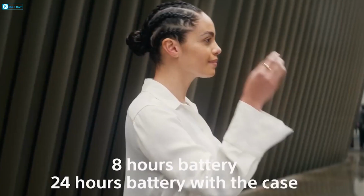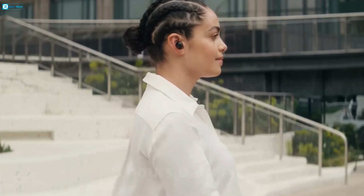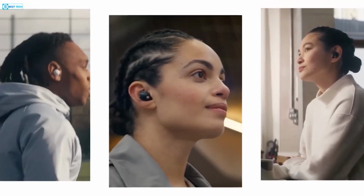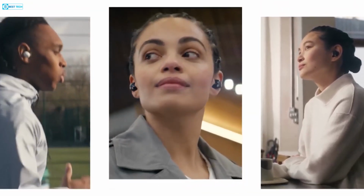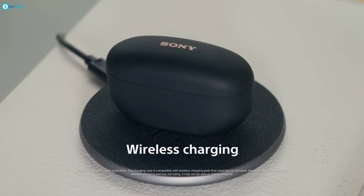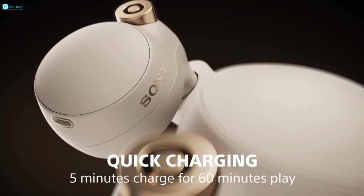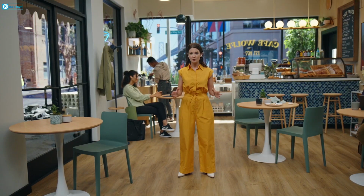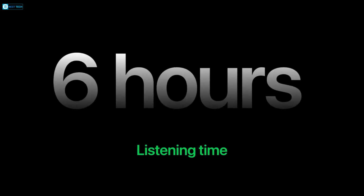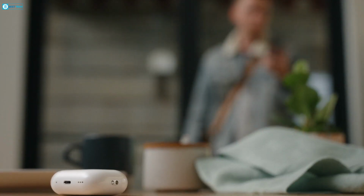Sony claimed that the WF-1000XM5 can provide an impressive 8 hours of continuous playback on a single charge, with a total listening time extending up to 24 hours when you consider the additional power available from the charging case. This is the same duration offered by its predecessor, the WF-1000XM4. In comparison, the AirPods Pro 2 offer up to 6 hours of listening time with a single charge. However, their charging case allows for an extended listening experience, providing a total of up to 30 hours.